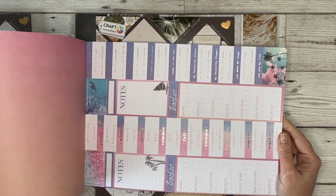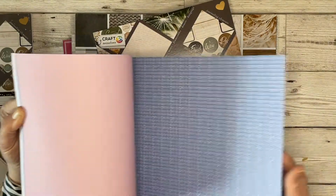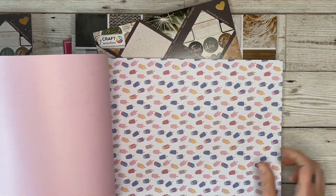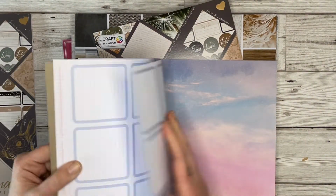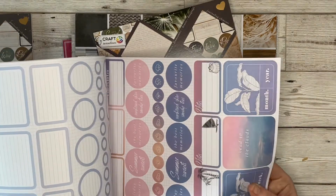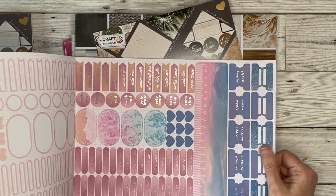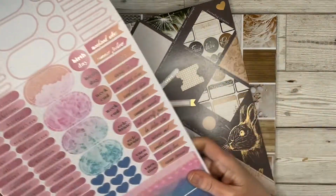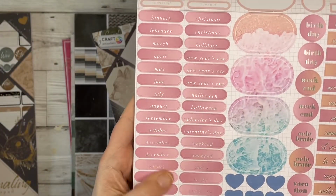Postcards, notes. Wow, it's like a holiday theme. Well, that's not going to go into my journals at all, but who knows, maybe I'm going to make not a vintage journal but something else. They're very ice cream colored. Here are again the die cuts, more die cuts. These things could be interesting just to stick on a page.